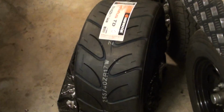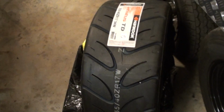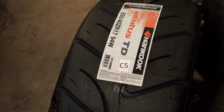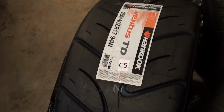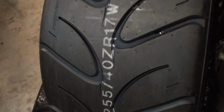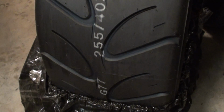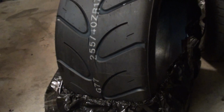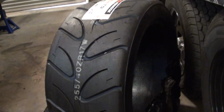What do you reckon? These are the Hankook Ventus Z221s. Now they're a medium compound. They're a 255/40 17-inch. So they're awesome. They're chalk and cheese, these tyres, to what I've got. So we'll have unbelievable grip now.